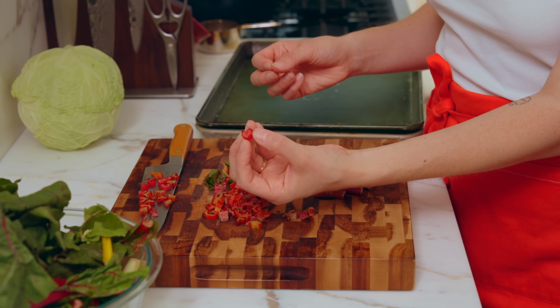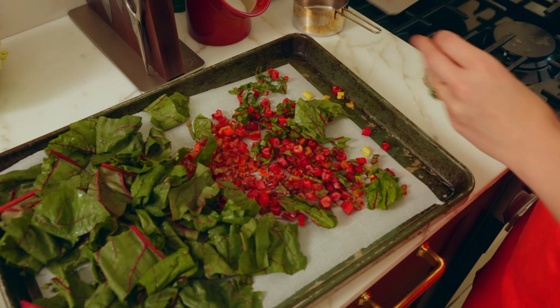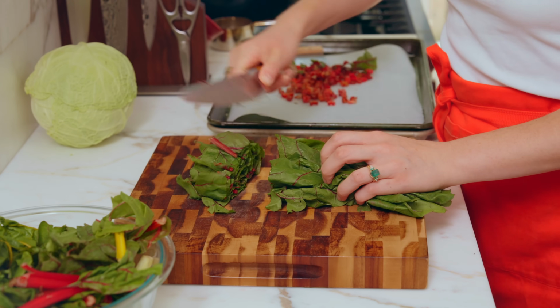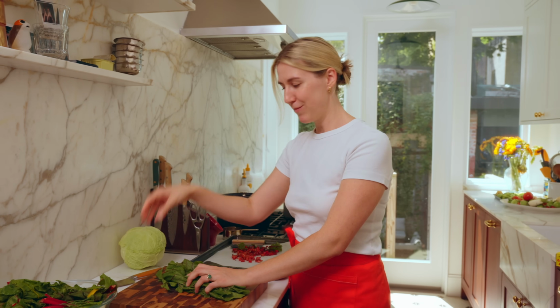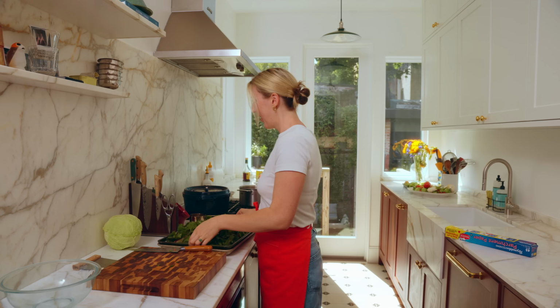This is not gonna stay this color forever, but it's gonna stay pretty close. And then straight onto a baking sheet. So stems and leaves are a different ballgame. Leaves, chop them bigger, because as soon as they go into the oven, you want them in big pieces or else they just collapse. You know, you're baking greens. It's kind of what to expect.